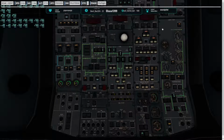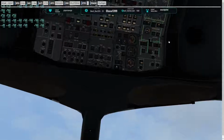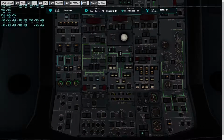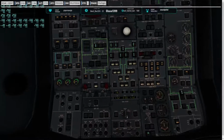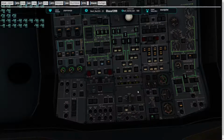Do fire suppression check. Turn on our cargo smoke detectors, main deck, smoke deck, whatever. And we'll do APU test. Center pumps, APU, fire up. Get the accelerate. There's the blue light.